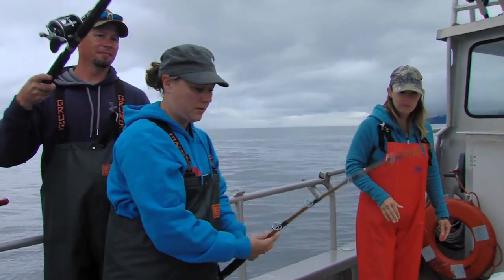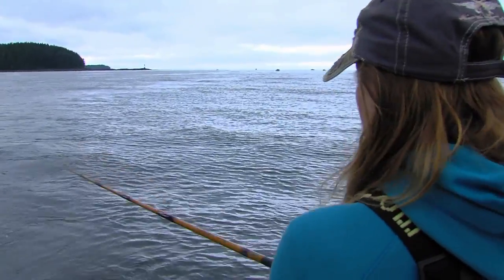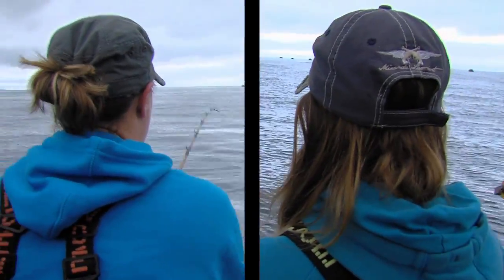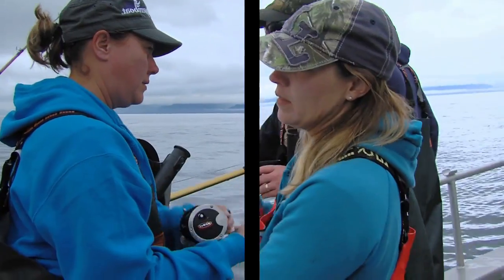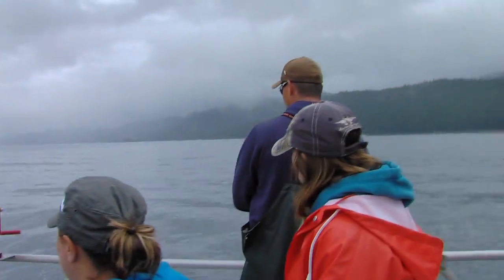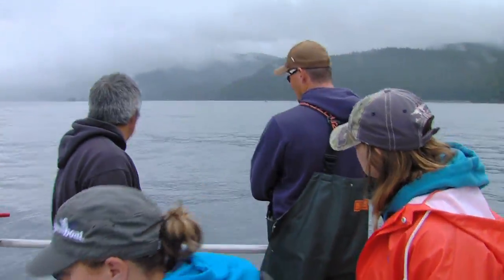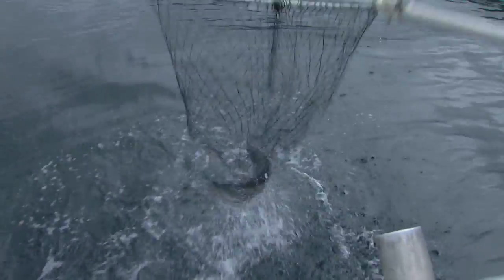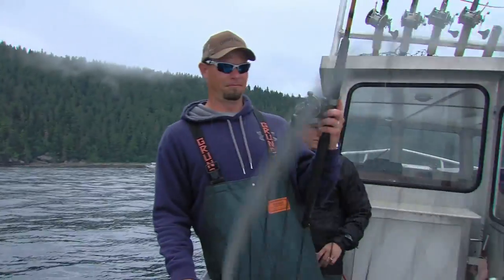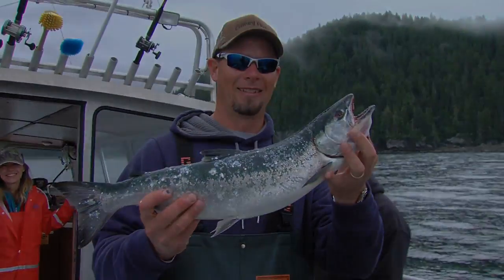Pink salmon. The pinks are biting today. Fish on! It's a silver. Silver. We're silver on the boat for the day.